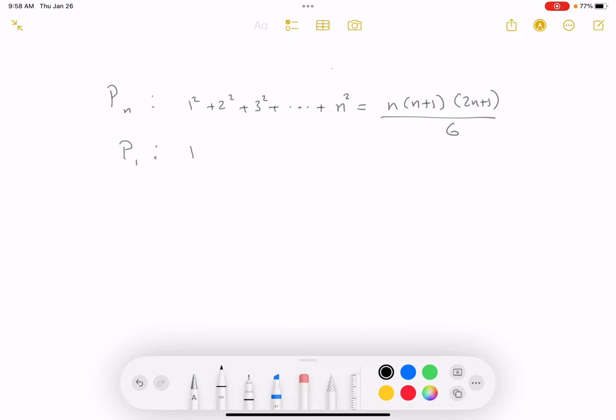You would get 1 squared. That's the left-hand side. The right-hand side would be what? 1. And then 1 plus 1 is 2. And then 2 plus 1 is 3 over 6. Well, that equals 1. That certainly makes sense. All right, it's true for 1.